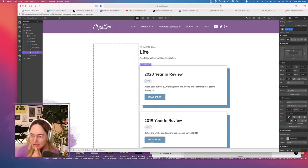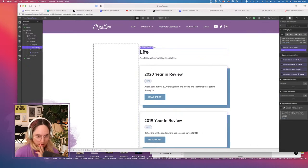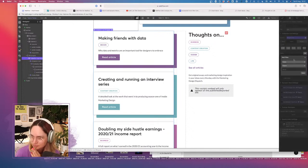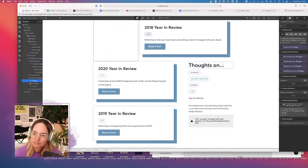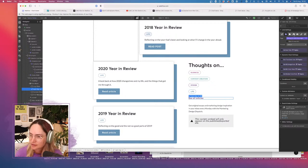So how is this working? Right, topic is current topic. Okay, that makes sense. So let's filter this now. Topic is current topic. Yeah. Because this is the page, like, if you are on a blog post and you click on this topic tag, that it takes you to. So I want this See All Articles button here to take you to the blog page.